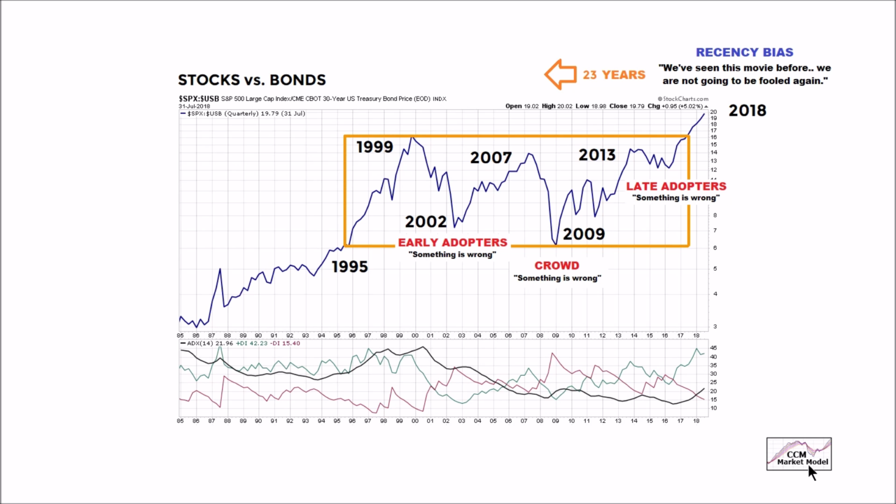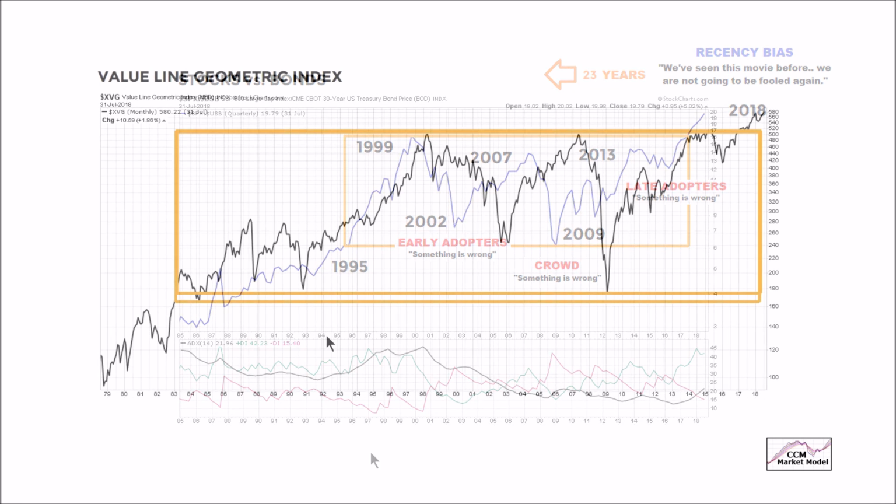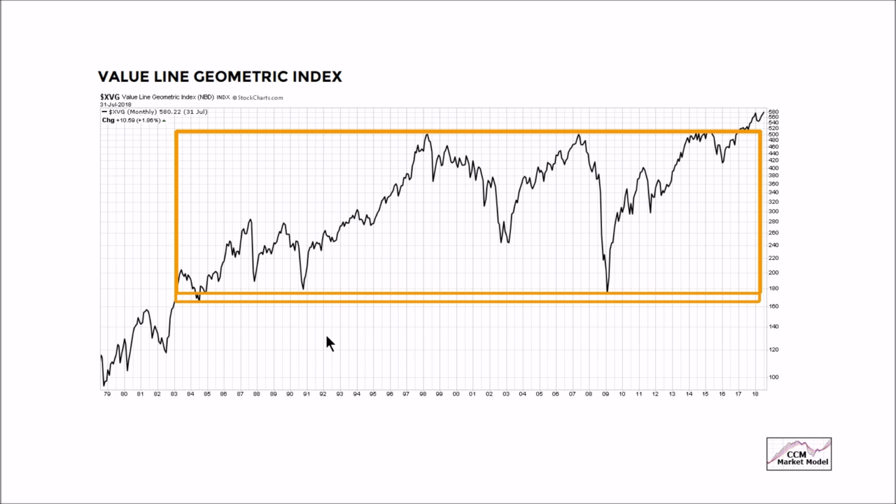Since the CCM market model is based on the weight of the evidence, is there anything else that aligns with the theory that good things could happen for a long period of time in risk assets relative to defensive assets? Clients and regular viewers know the answer is yes. Similar situation with the average stock.